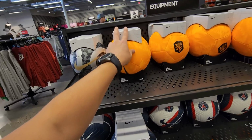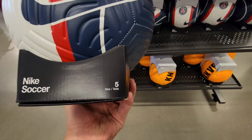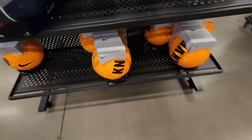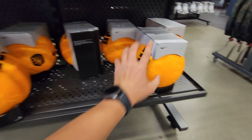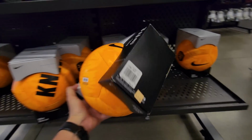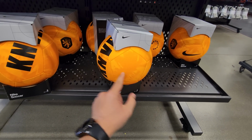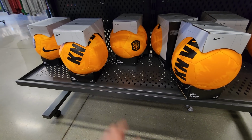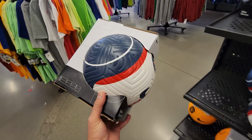Man, dude, that's cheap. All right, these are $10. This is a size 5, which is for adults. They got these as well. This one's underinflated though. These are $10 as well. I don't know what team this is though. I'm sure some of you guys know. These are normally $20 down to $10. They got size 4s, and then they got this one size 5. Yeah, I'm gonna grab this for someone I know.